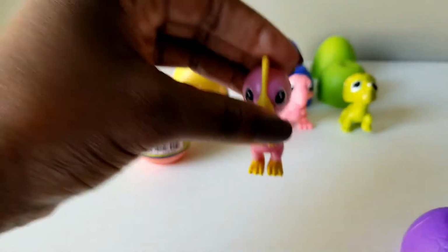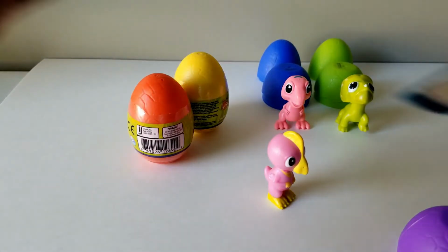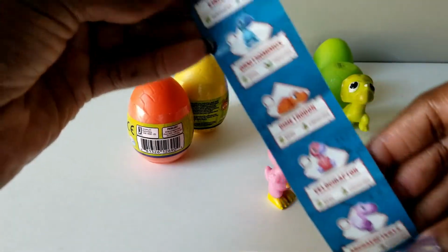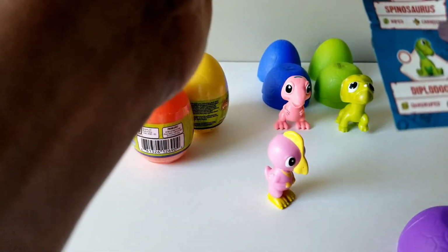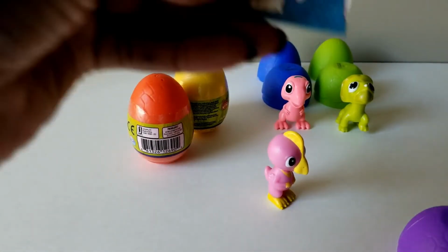Okay, let's go ahead and see who this little guy is. So this little guy, if you look at our hatch list, I think he might be on the back. Let's see. I don't know. I don't see him. Why is that? I don't see him on our hatch list, but maybe it's a different hatch list. So let's see.